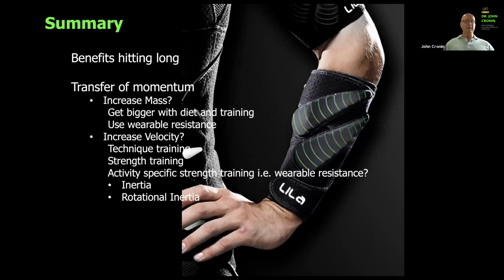And we can be very targeted in where we cause that pseudo hypertrophy, that pseudo mass gain, whether it be in the forearm, upper arm, one side of the trunk, etc. So have a think about that. Are we allowed to actually use wearable resistance on the golf course? Is it illegal? Can we actually get some technological advantage by simply putting on various parts and playing the game? The other way we can increase the momentum is by increasing the velocity of the stroke, getting more technically proficient.